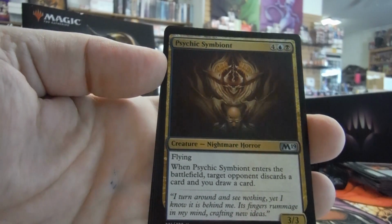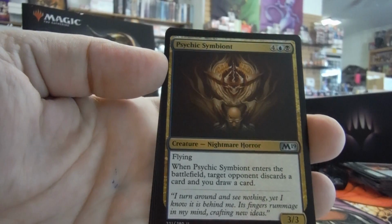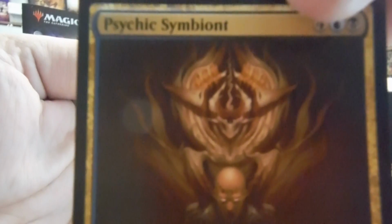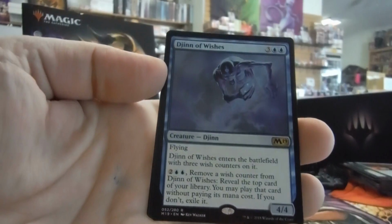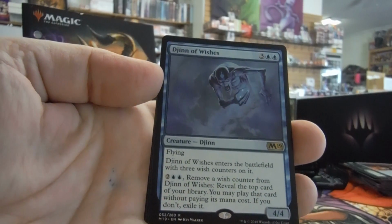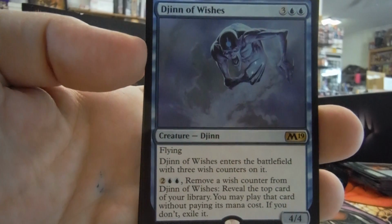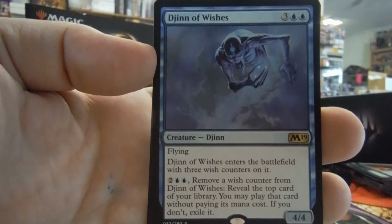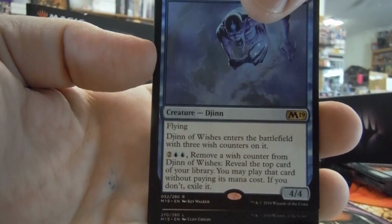Psychic Symbiote. Yeah, this one looks good, horror for this one. Crazy looking artwork on that. Look at that. Wow. And we have another top-down designed rare, the Djinn of Wishes, where it is a Djinn and it comes into play with 3 wish counters. And you can remove them to make a wish. Wow. That's how you do it.